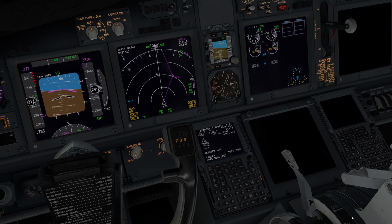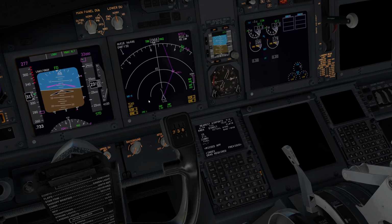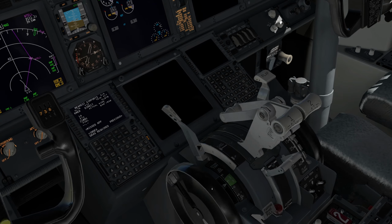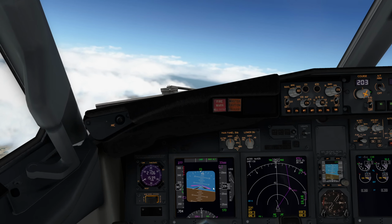Drag required. Whoa, still got that speed issue again. Let's pull back on the stick. This is actually really hard without any sort of autopilot at all. Let's try winding that back. There we go. That's more like it.